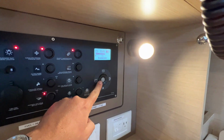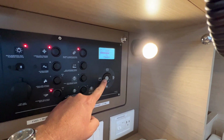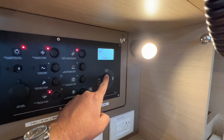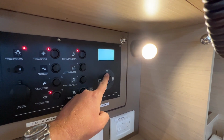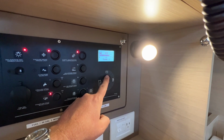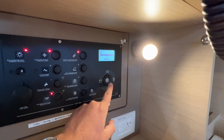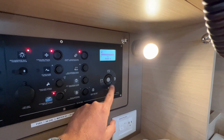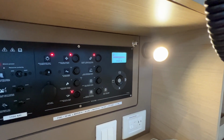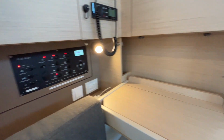So this is showing our domestic or house batteries and engine, 13 volts. And then you can also look at tanks. So right now, tank 1 is low. We need to put some water in. Tank 2 is 3/4. Fuel is a half. Oh no, it's actually full. And then you can also press the bottom button to change the sound, turn off the beep when you press the buttons. Pretty simple display.